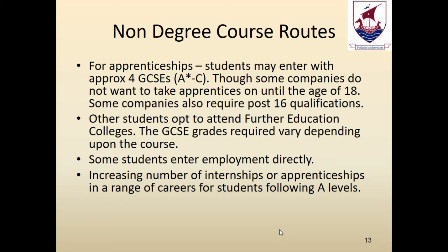We do appreciate that at Lauren Grammar School, a university education is not the best option for all. And these are other options that we will cover in much more detail in the Year 12 Careers Programme. Just want to outline a few of these on the screen. So some of our students will consider apprenticeships at post 16 and post 18. If they're wanting to leave at 16, they will need 4 GCSE grades at A star to C.